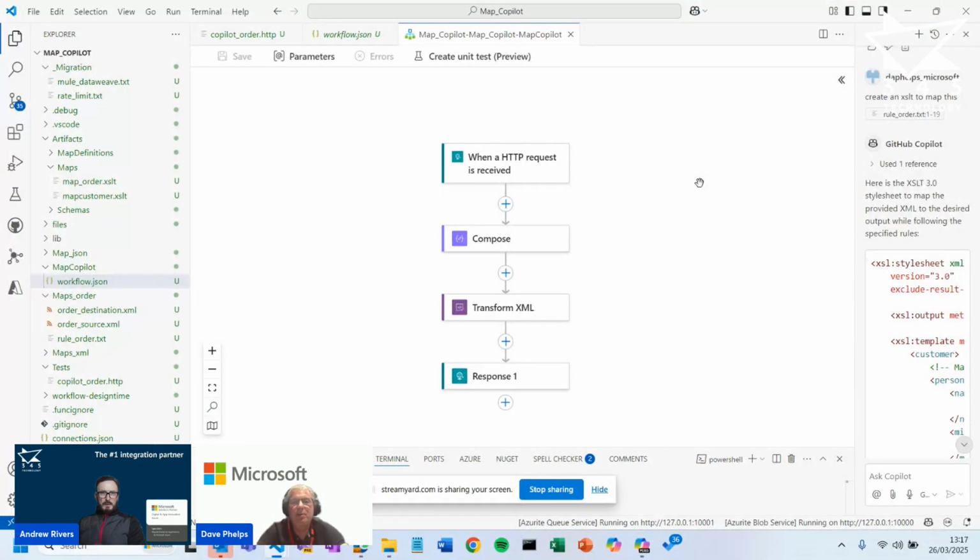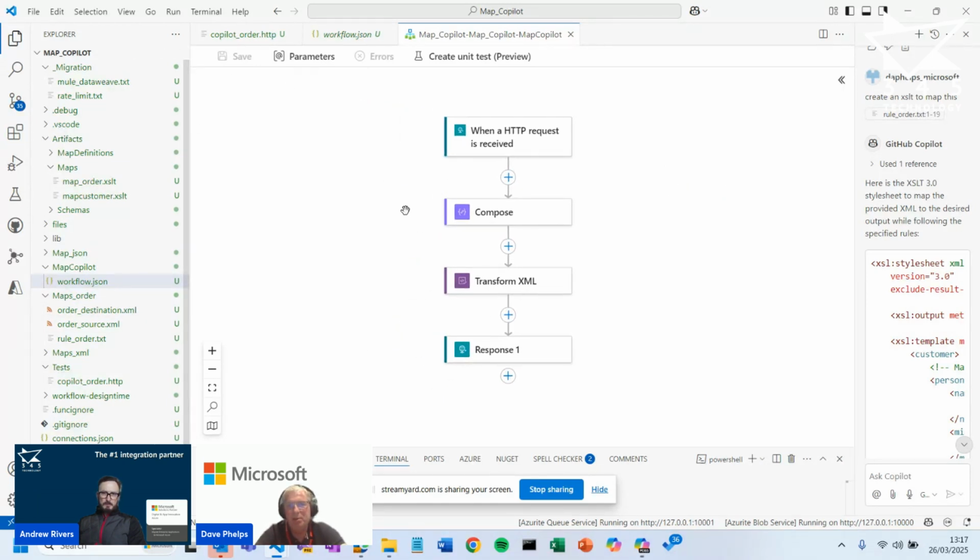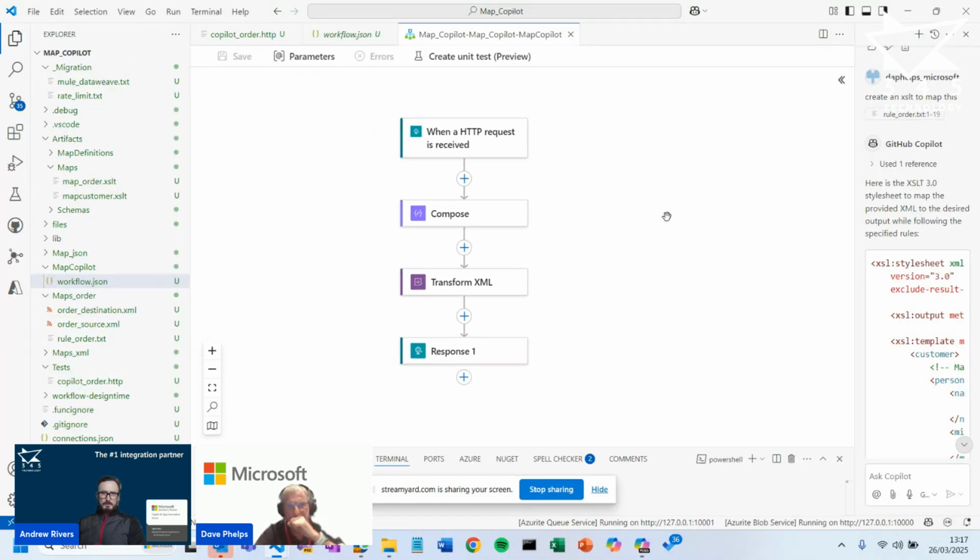Okay. So this is a Logic app, and it's running locally here in Visual Studio Code. And it receives an HTTP request, and I'm doing an XML transformation using XSLT. Now, I could go and write the XSLT myself, or as I said, I could use the visual mapper that's available in Logic Apps. But I could just ask Copilot to do this for me.